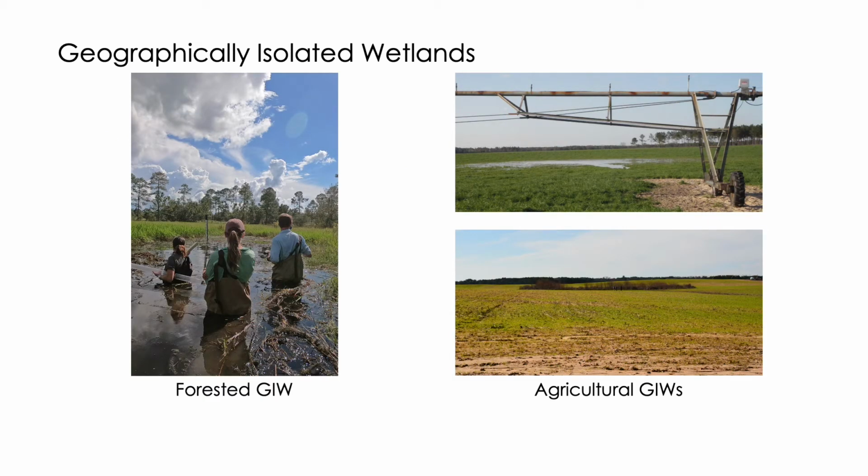While some GIWs are surrounded by conserved or protected forest lands, many are embedded in or adjacent to working farms. They span a continuum from small depressions that are heavily impacted by farming operations to large areas of open water surrounded by wetland vegetation.